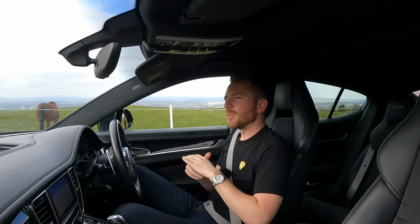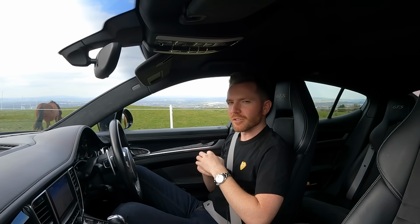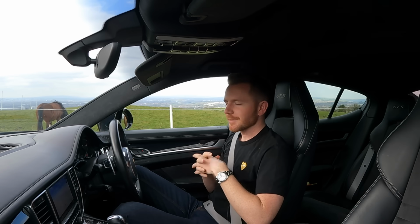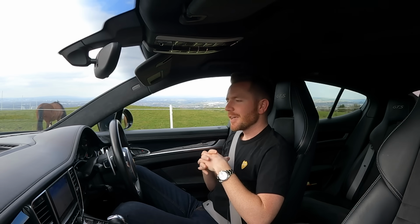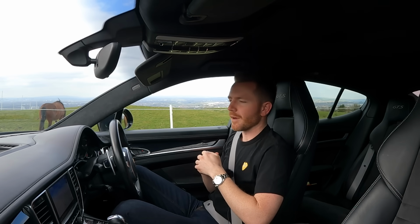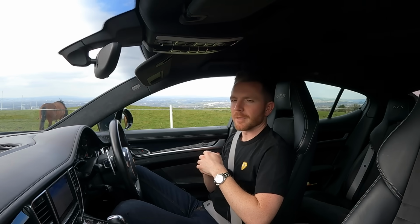So this car now owes me £21,590, which for a Panamera GTS, forget the high miles. Let's try and stay positive, forget the high miles. £21,590. I think that's a bargain. The cheapest GTS out there is about 32 grand, so surely at 24,995, mine should look quite appealing.